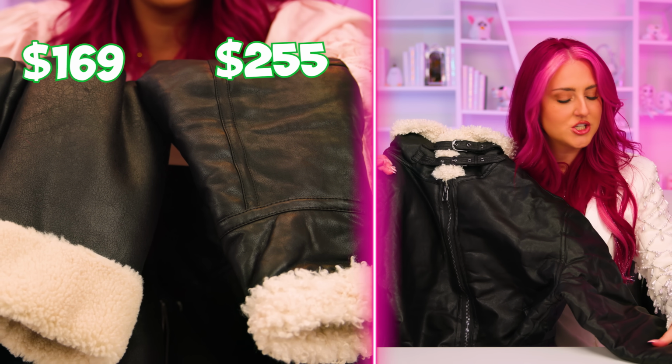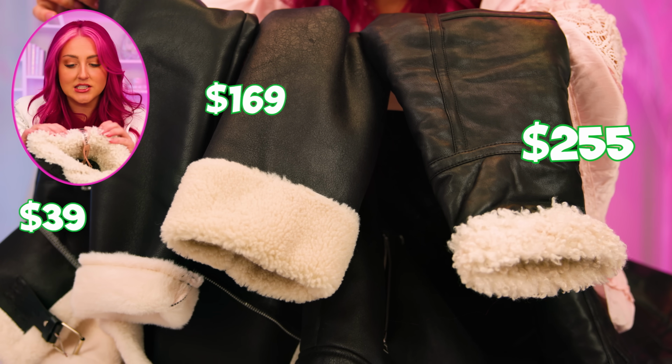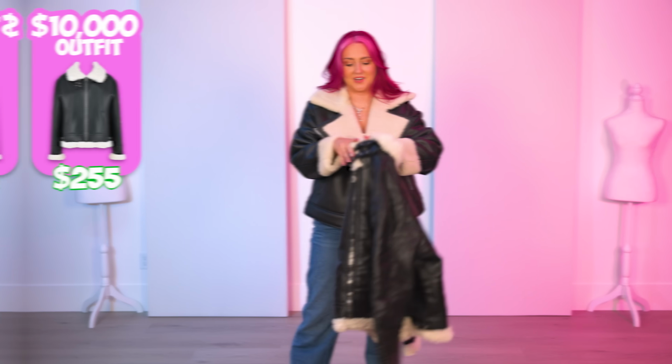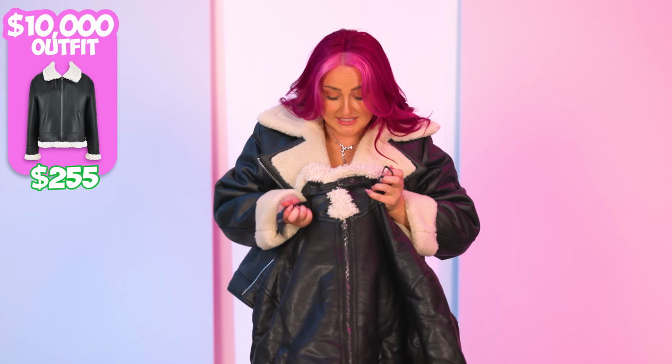I actually think I like the fake leather texture on our medium price one better, but this one definitely has the nicest looking fur. I really like the texture of this fur detail. Oh my gosh, I didn't realize how many buckles there were to undo on this one, so there's definitely more details.